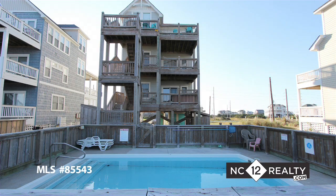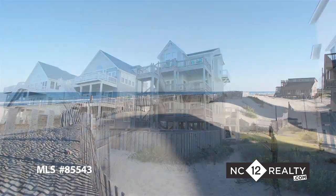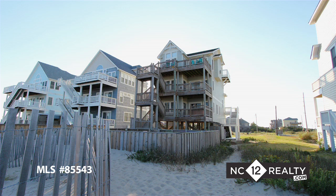If you've been looking for a home to give you that big return on investment, you won't want to look past the $70,000 plus in rental income.